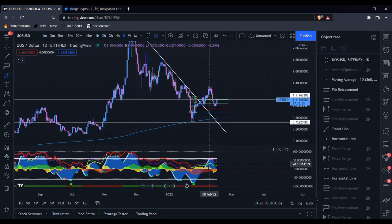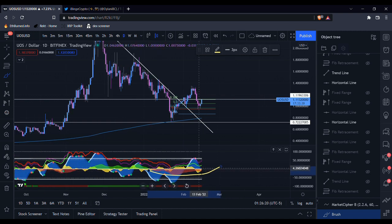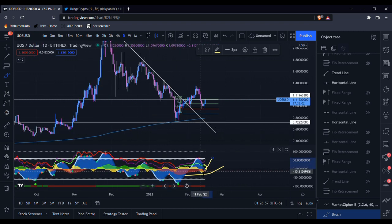And looking at Market Cipher B, you can see the daily money flow still in the red, but is working its way up towards the positive. And it appears like we are going to get a green dot here soon. You can see the VWAP is starting to turn around here, and it's pretty close to crossing over the 0 line. So that, plus the fact that we got a nice bounce off the golden pocket here, means we are probably going to get a daily green dot here. Maybe look to see some more upwards action, especially if the daily money flow crosses over into the positive as well.